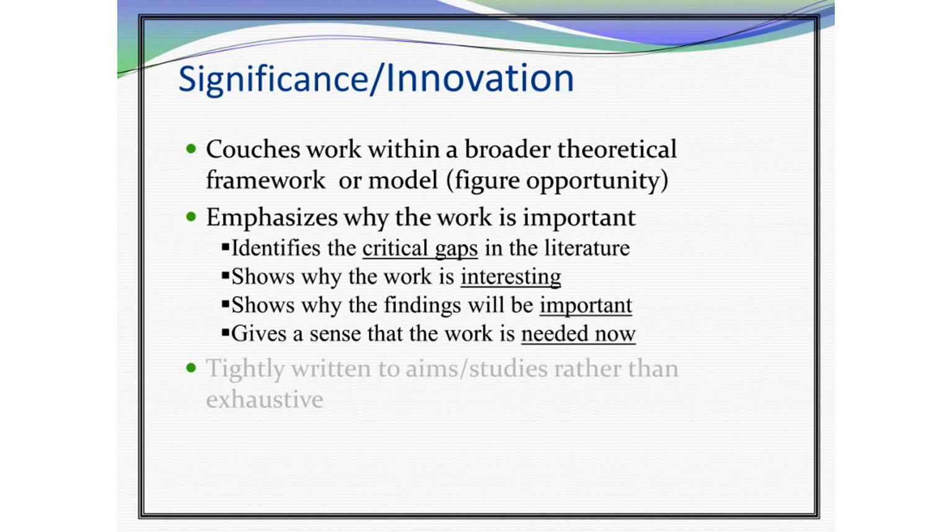So that was Ed Contour's major point, is that you have to come away with the sense that, of course, this work has to be done. The field can't move forward unless we have this now. That's the sense you want to convey. The significance section is supposed to answer the question, why should we care?